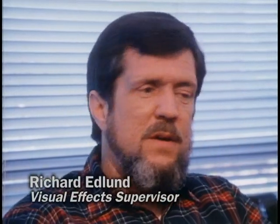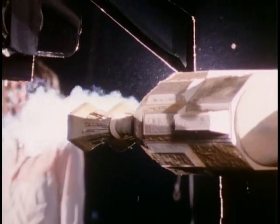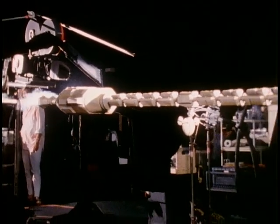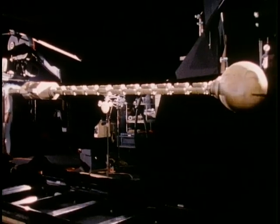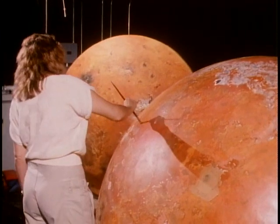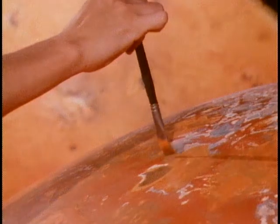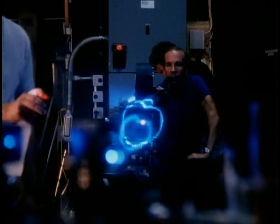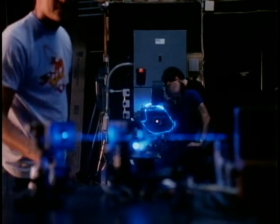The credits of visual effects supervisor Richard Edlund include the Star Wars trilogy, Raiders of the Lost Ark, Poltergeist, and Ghostbusters. 2010 is not going to necessarily look like 2001. In fact, it won't look like 2001. Certain things that were in 2001, such as the Discovery, will reappear, and Jupiter is going to look like you've never seen it before. There'll be poetic license taken, but there won't be absurd license taken.